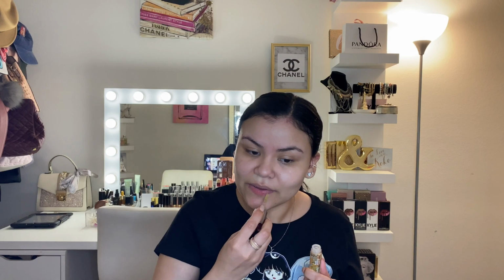I also go in with some type of lip oil or just a lip balm. If you have chapstick, whatever you have at hand, just moisturize your lips so that when you're doing your makeup, they don't dry out. But I'm using this juice infused lip oil that you can get at Ulta Beauty. Oh, that's a lot.